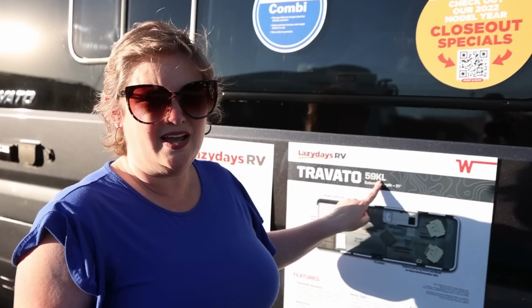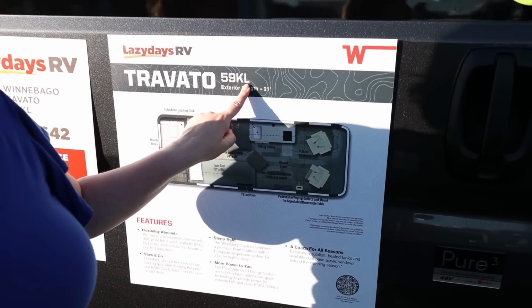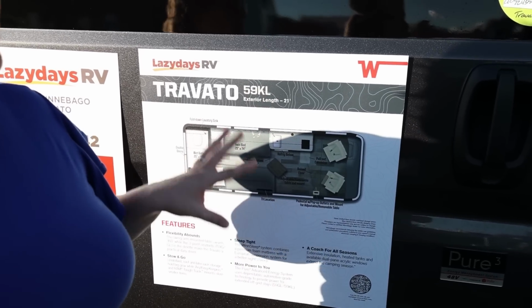There are two floor plans. There is the G and the K. We have the K, so let's start there. Just an FYI, anytime you see an L on any of these vans, that means lithium. So that means the van has more solar, has lithium batteries, and no generator.